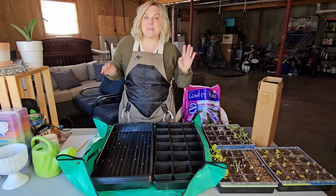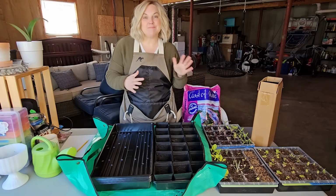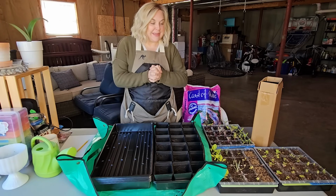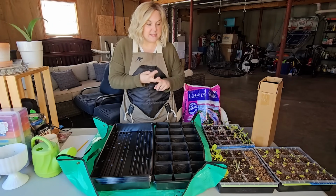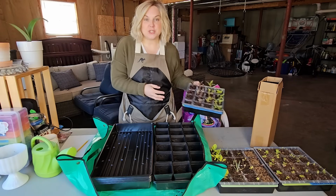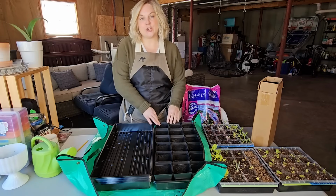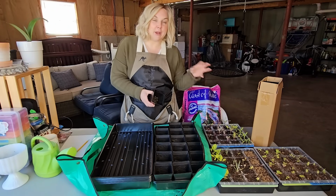Because this is the first time that I've grown seedlings inside in about 7 years or so, there were a few things that I needed to buy this year. And I got some grow lights. I picked up those Burpee trays, which I've initially started my seedlings in, and now they're ready to be potted up. So I had to go ahead and determine what size pots I needed to pot up my seedlings.